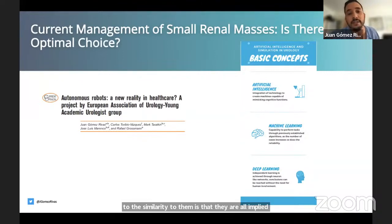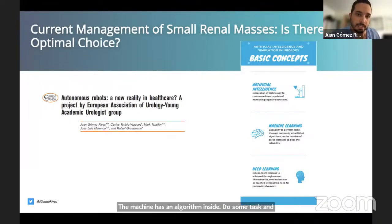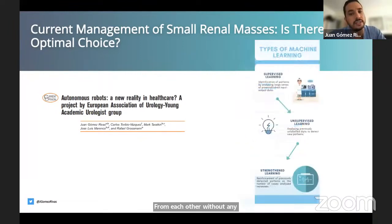Artificial intelligence, as I said before, is giving the machines capabilities that are human. Machine learning is where the machine is able to learn by itself. The machine has an algorithm inside, does some task, and thanks to the errors that the machine makes while performing the task, it is able to correct itself and get better at the task. Deep learning is a neural connection between many machines learning from each other without any involvement of the human. So these are different contexts. A machine can learn supervised by a human, can learn alone, and can learn together with other machines.